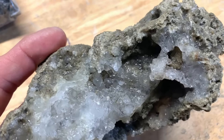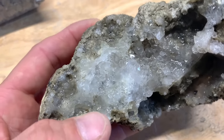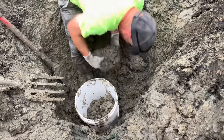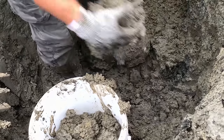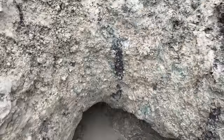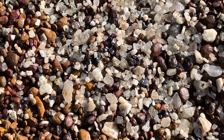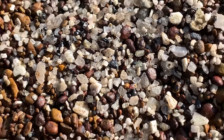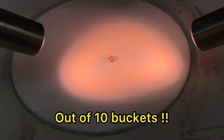Just covered in druzy. Just a really awesome piece. Never found anything like this before at the Crater of Diamonds. Wow, that looks like a diamond right there. There it is under the microscope.